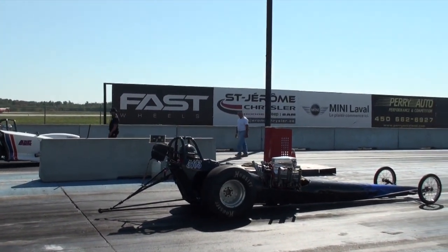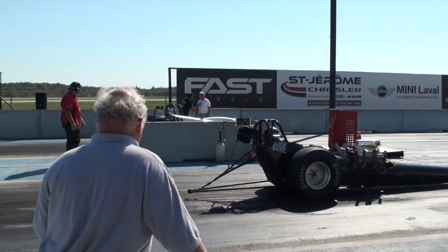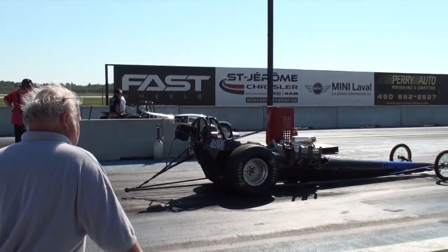Around 510s, 512s in the 8th mile at 133, or about 162 to 165 in the quarter mile, low 8s.